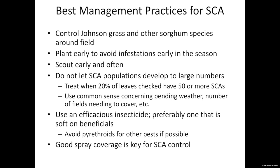Now, just a quick reminder of what we can do in terms of how to manage this sugarcane aphid. We know this insect is now established in our state and can infest other hosts, actually all sorghum, because this insect can infest all of the sorghum as a species or a genus. So controlling Johnson grass and the other sorghum species around the field, especially when we don't have sorghum, is quite important to avoid overwintering sites for this insect. As we see, planting early can avoid the infestation, and it sounds like it's working.